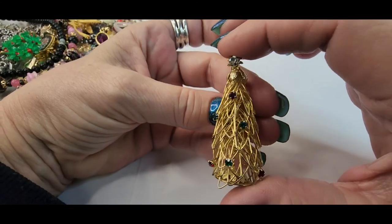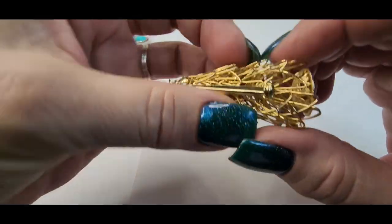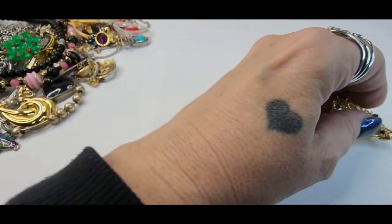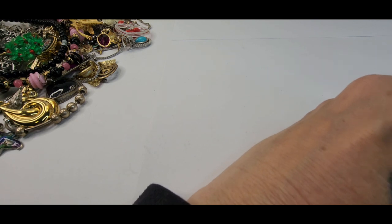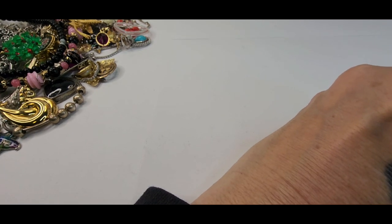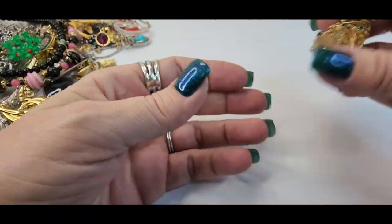All right, next we've got a little Christmas tree brooch. I'm not seeing a marking. It does need a little cleaning. I'm sure that'll wipe up good, though. And I'm thinking these are just going to be glass. So pretty little glass rhinestones on there. Cute Christmas brooch.